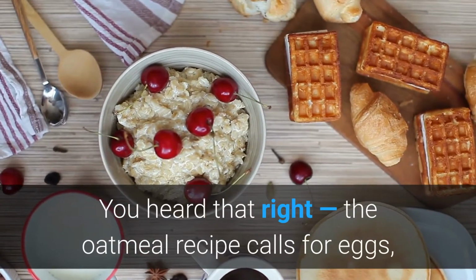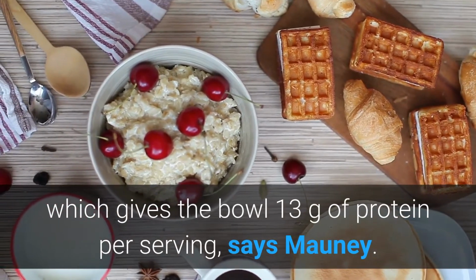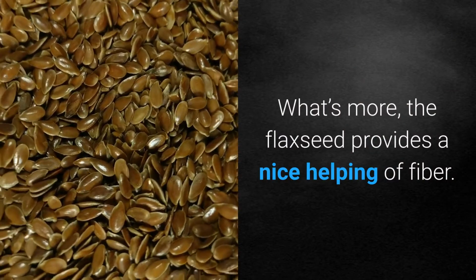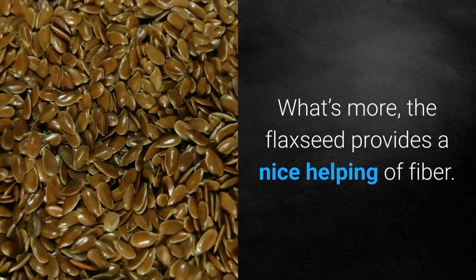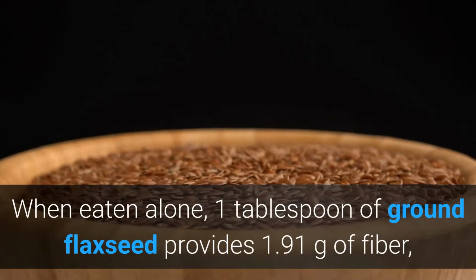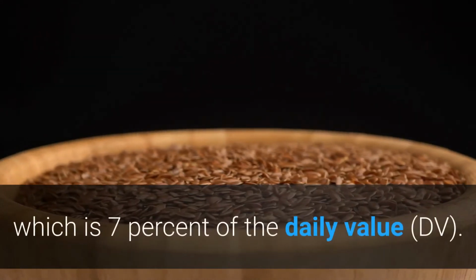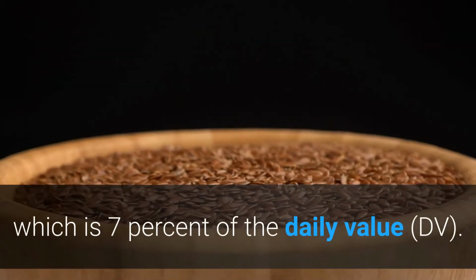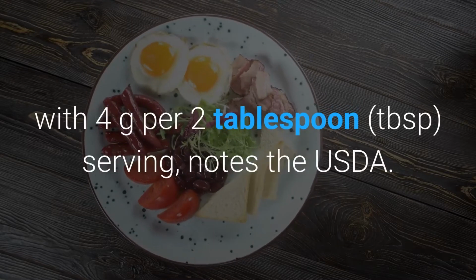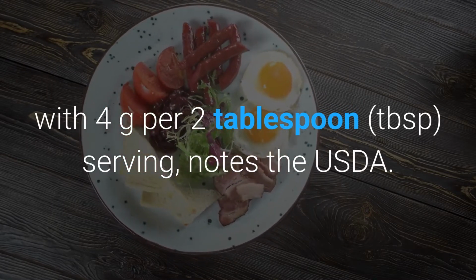You heard that right, the oatmeal recipe calls for eggs, which gives the bowl 13 grams of protein per serving, says Mani. What's more, the flaxseed provides a nice helping of fiber. When eaten alone, 1 tablespoon of ground flaxseed provides 1.91 grams of fiber, which is 7% of the daily value (DV). It also ramps up your protein intake, with 4 grams per 2 tablespoon serving, notes the USDA.